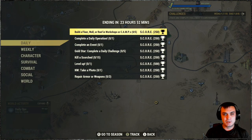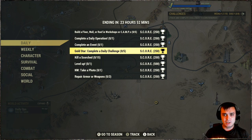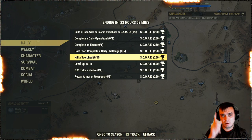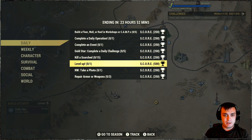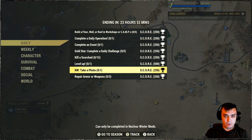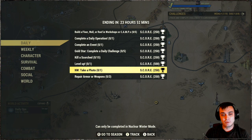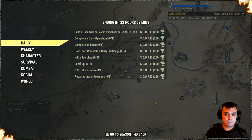So for the daily challenges, we got build floor, wall, roof at camp 5 times, daily operation, complete an event, gold star daily challenge, complete 5 daily challenges. This will trigger automatically. Kill 15 scorched. The best place is Morgantown on the top right from Vault 76. Level up 1 time, Nuclear Winter take a photo 1 time, so you can do that in the lobby and log out if you don't want to play the competitive play. Repair armor and weapons and you're done. So that's pretty much it.